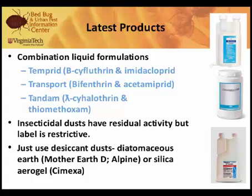Insecticidal dusts are the only products that we have that have residual activity. That's the only chemical products, okay? And this is because a bug walks through the dust, it clings to the bug's body, it can't get away with it. That is direct contact, okay? So it's not just walking across the dust and having to pick it up on its toenails. It clings to the body, and then that's direct contact. The only problem with insecticidal dusts is that a label is very restrictive as to where we can use them.